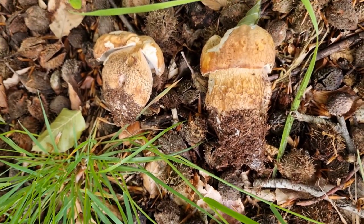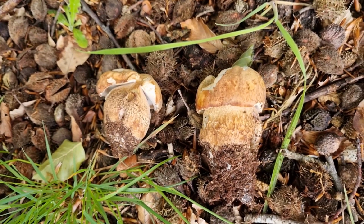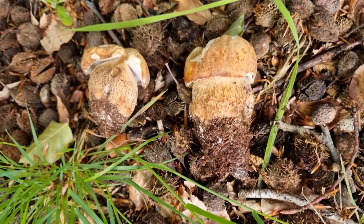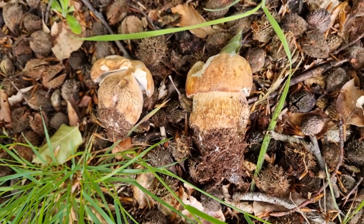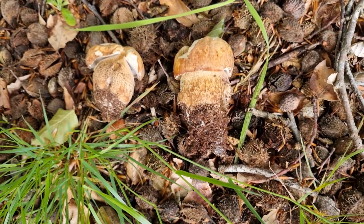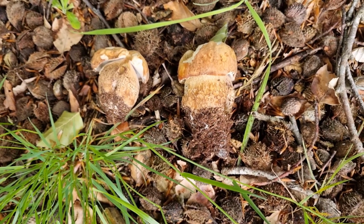But they are lovely. I don't think they'll be very edible. They look like they're past their best, or the slugs have had a go at them, but you never know. We'll take them home and we'll see what happens. So let's move on and see if we can find some more. I'm absolutely over the moon.